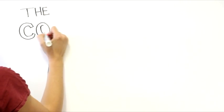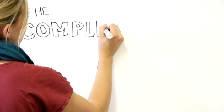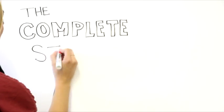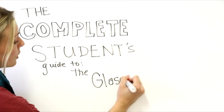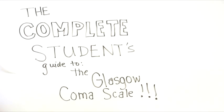The Glasgow Coma Scale is a useful neurological scale used by nurses and medical professionals alike. It is helpful in giving a reliable, objective way of assessing a person's level of consciousness after a brain injury. This standardized scale is useful in predicting survival, but a score is only as good as the person assessing it. The problem is, it's confusing. That's why we've created this helpful, funny guide to help you remember the Glasgow Coma Scale.